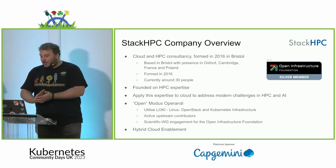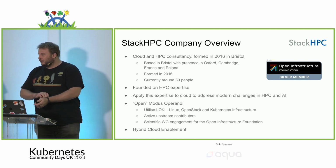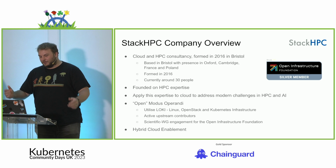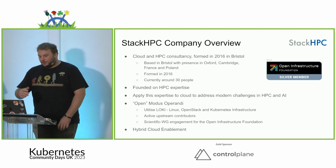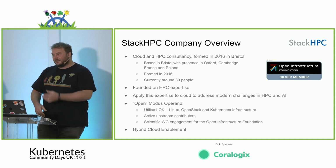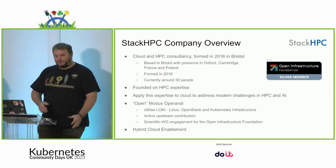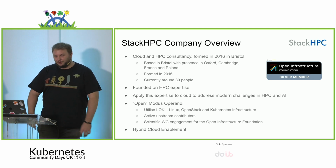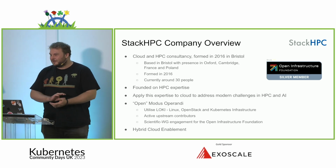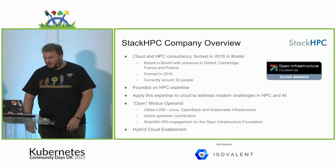So we have an open modus operandi. If you saw the keynotes earlier, John talked about the 4 opens. He's also from Stack HPC. We utilize Loki, this Linux OpenStack and Kubernetes infrastructure. We're active upstream contributors in those projects, and we engage with the scientific working groups, mostly with OpenInfra, but also with the CNCF as well.